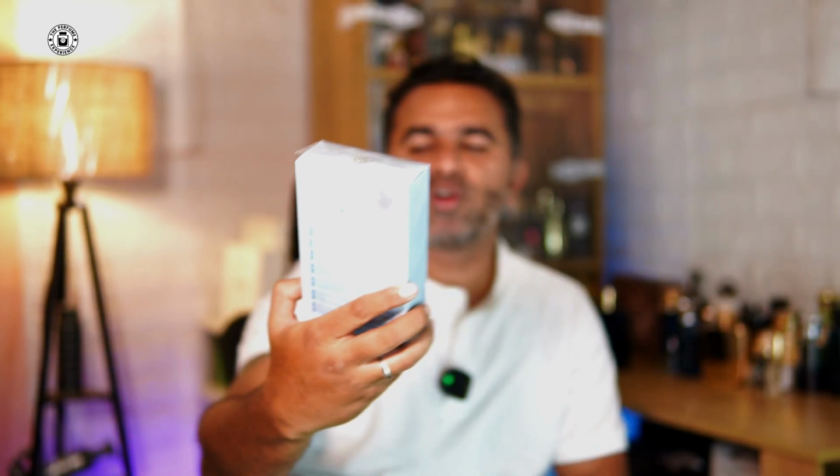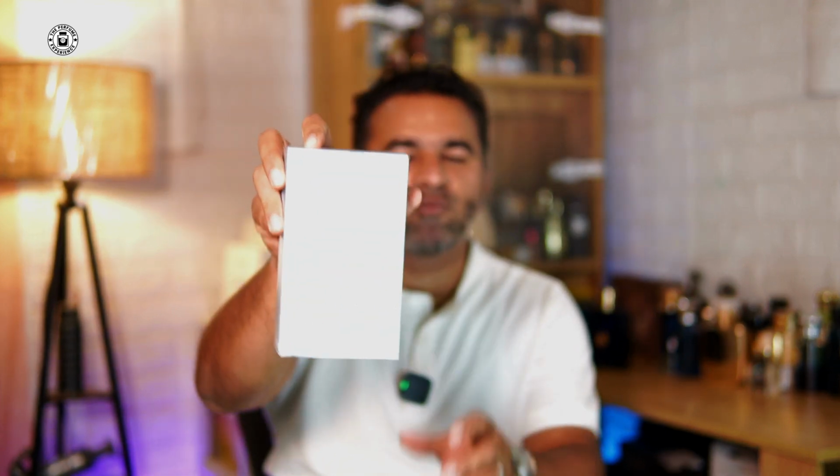Alright, welcome back. So like I said, this is the Lattafa's Lail Maleki Moroccan Blue. So okay, this is very nice, and I kind of like the way the presentation is. The paper box is very basic, very light blue, sky blue kind of a box you can say, and the bottle itself is very nice as well. Let me show that to you. So the bottle is this way.